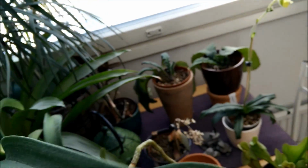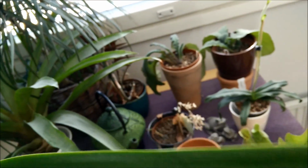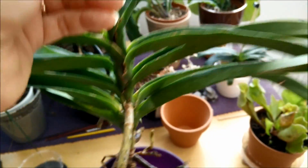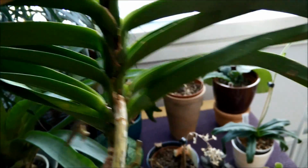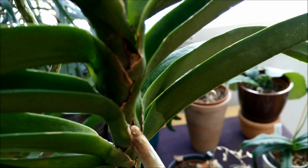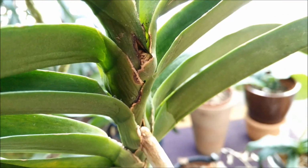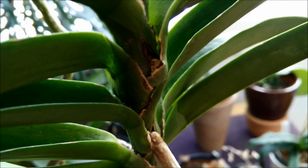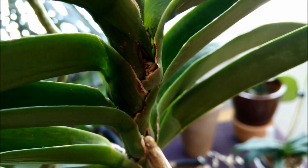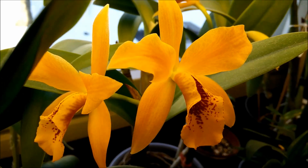See if I can turn it around. This is one thing that's hard to do with one hand. It's trying to grow a new root from here too. We will see what we'll do. I'm hoping for new roots for this plant.